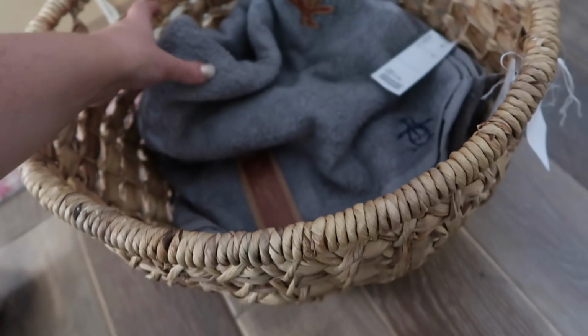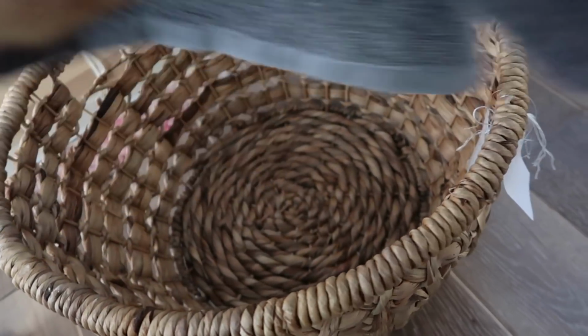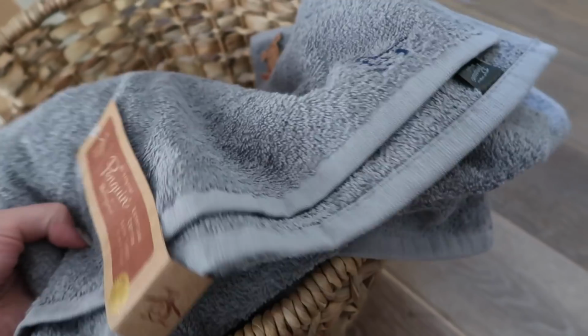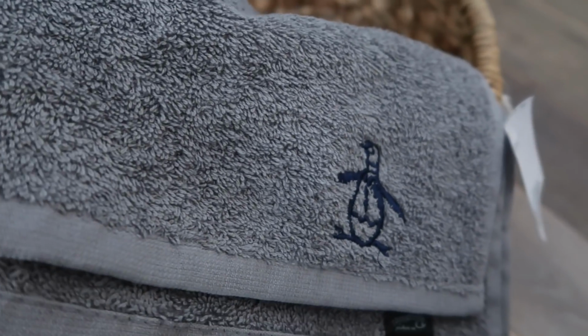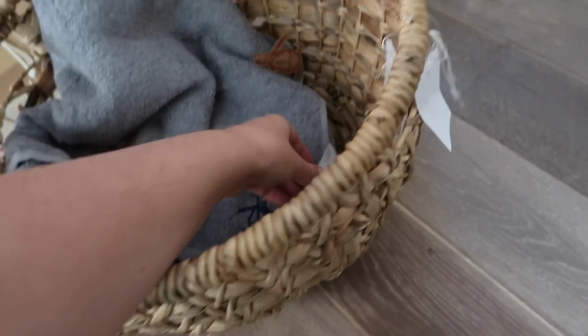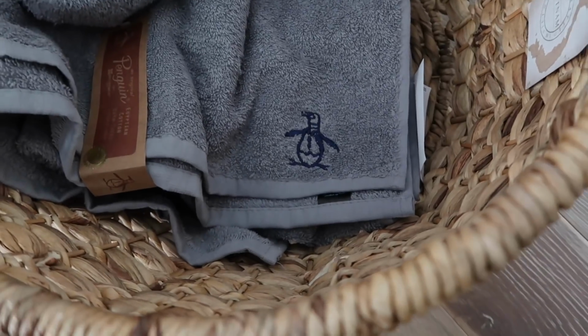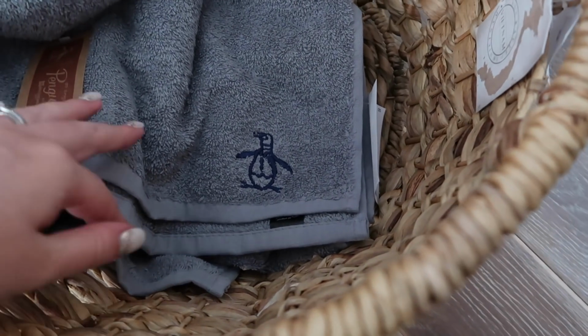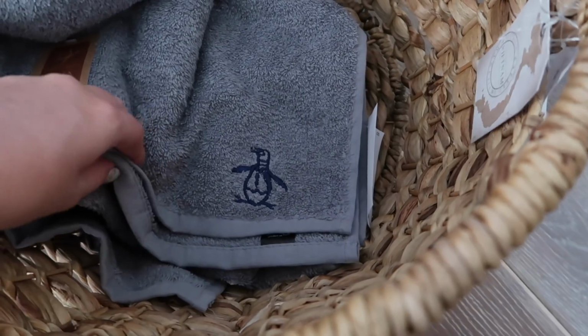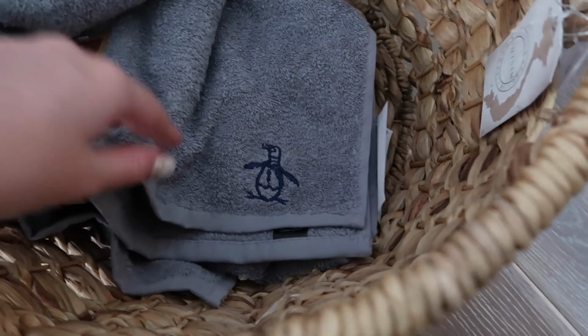Also got this towel for Tommy because he's been on about having a gym towel for ages, and he was like, can I just have one of the horrible ones that we've got at home? And I was like, well, we don't really have any horrible towels. So I got him this one. This is just a grey, and it's by the brand Penguin. They do really nice boxes as well, Penguin. And this was $7.99. It says it's a bath sheet. It's not as big as a bath towel, but it's fine for him at the gym. It's quite thin and nice and soft and lightweight.